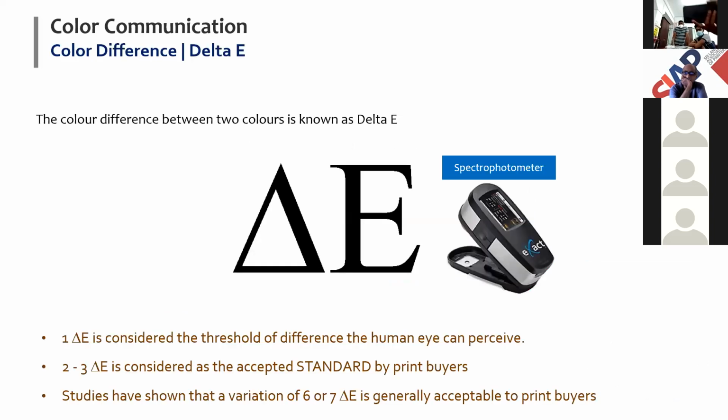Right. So what is delta E? Delta E is basically what we mostly communicate. If it is less than one, we can't see the difference. If it is more than one, if you have a trained eye, you will see it. But generally for labels and tags and things, two is the acceptable standard, and up to three, a layman wouldn't see the difference. That is delta E.